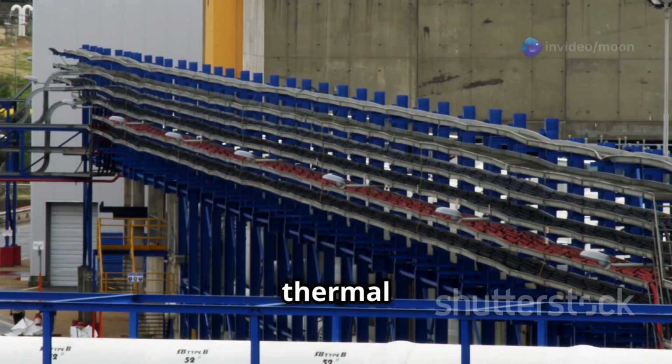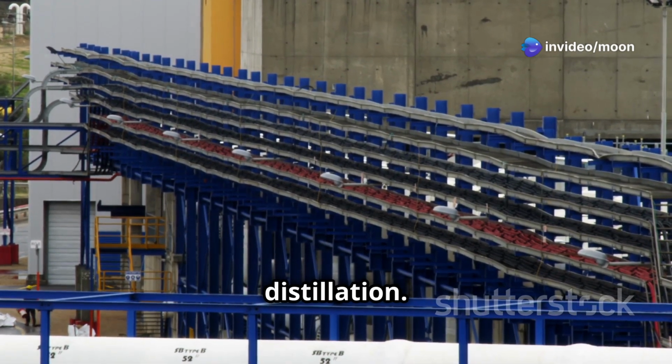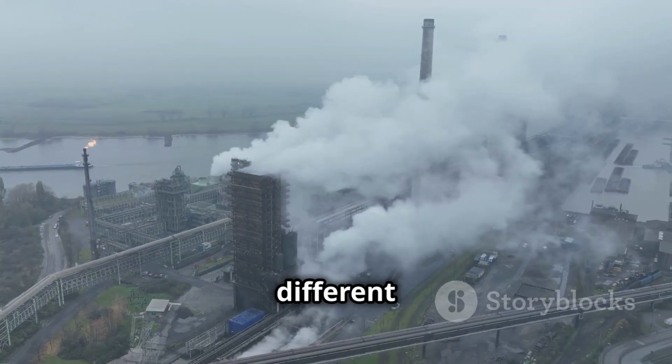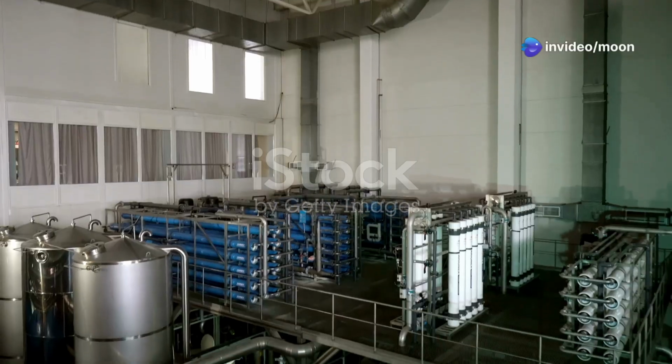There are different types of thermal desalination, such as multi-stage flash distillation and multiple effect distillation. While more energy-intensive, thermal desalination can be suitable for larger-scale operations and can utilize different energy sources, including waste heat from industrial processes.